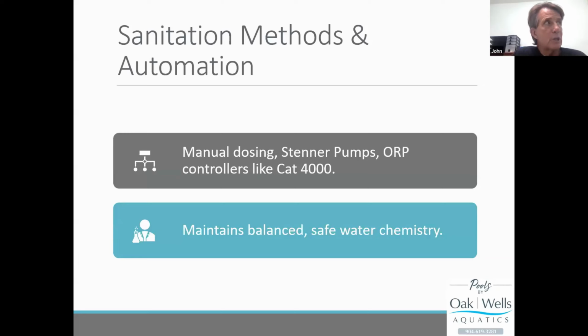So the latest and greatest state-of-the-art sanitation system is called an ORP controller. This is a little computerized system that we see on almost all of the newer pools. They're required on spas and splash pads. They're not required on all swimming pools yet, but we're heading in that direction. And what the ORP controller does is it has a little test bowl.